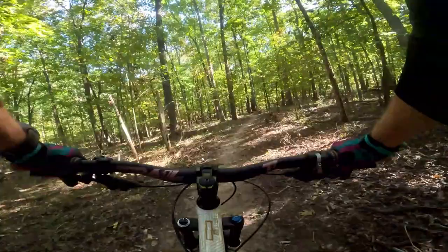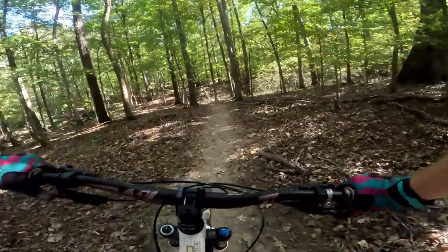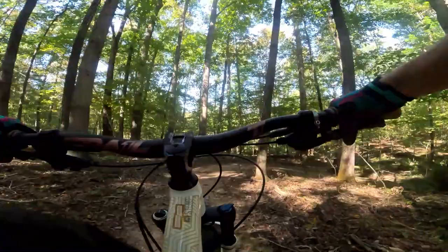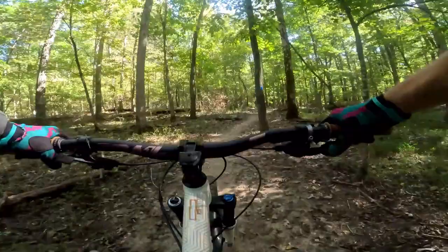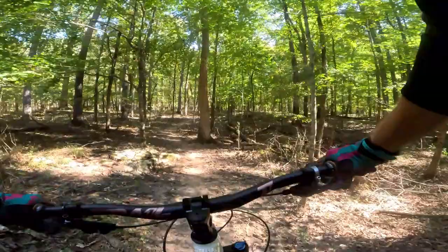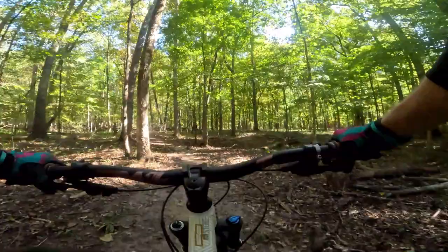Across this little flat part, it does have a little bit of descent to it. Another off camber. That's flat. Man, that's crazy. Go. Up. A little bit up, a little bit down. That's Middle Tennessee.